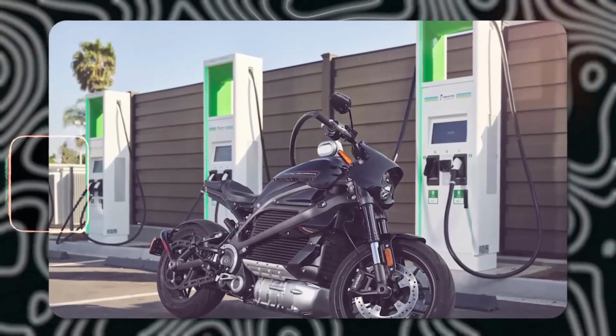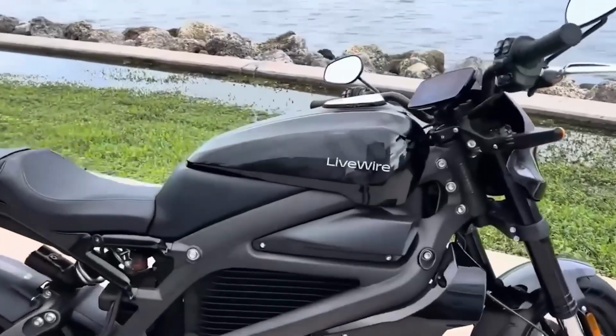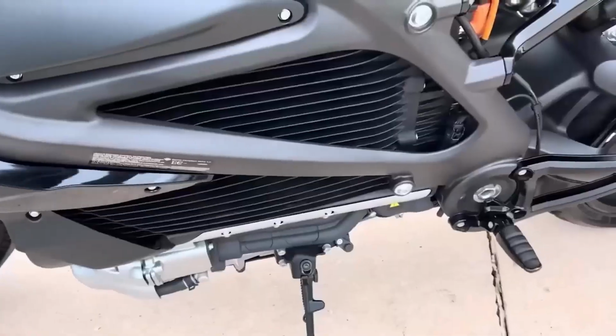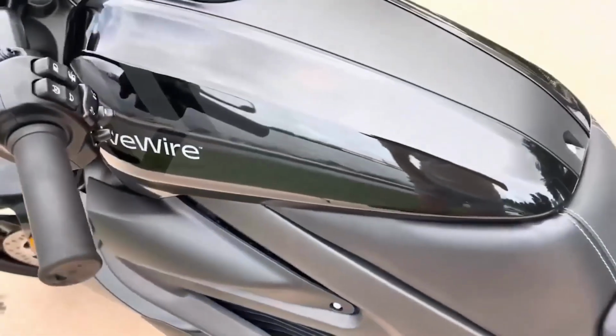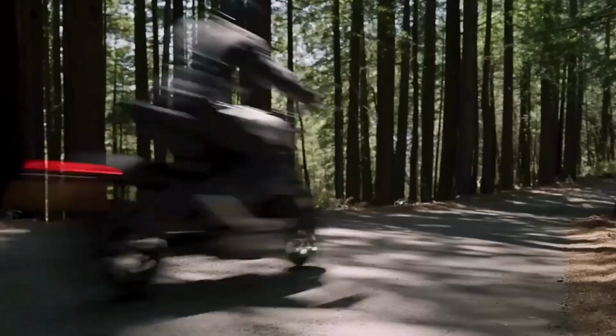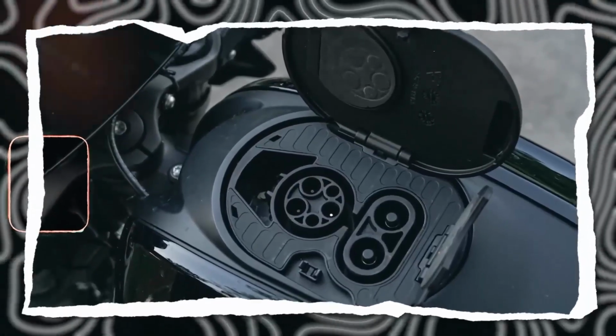Charging infrastructure also posed problems. While the Livewire supported direct current fast charging, which could reach 80% in about 40 minutes, reliable charging stations were not always available. This made planning long trips difficult as charging required time and patience compared to filling a gas tank in minutes. Many riders found the charging logistics frustrating, limiting the bike's practical use.